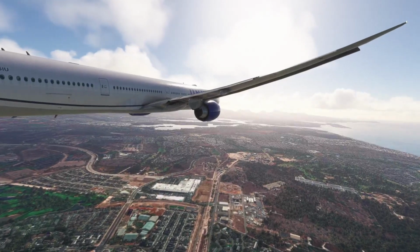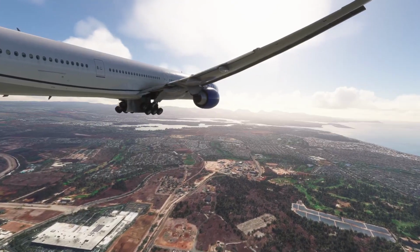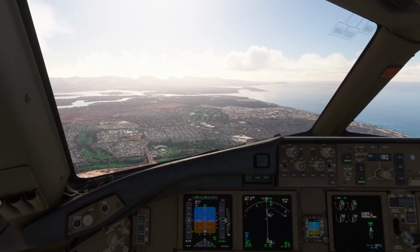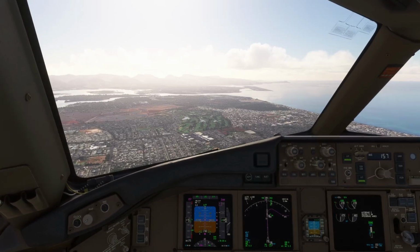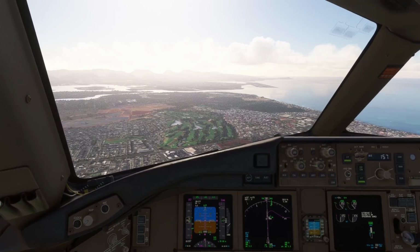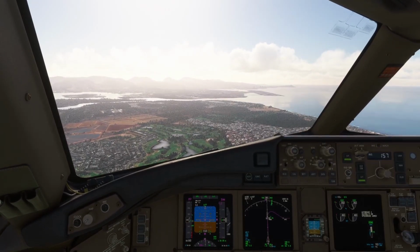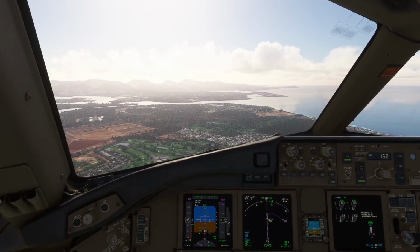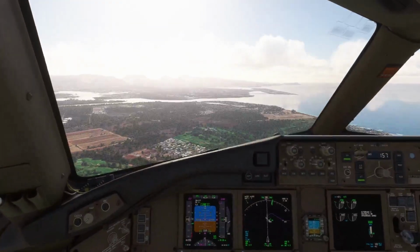Okay, we'll take the gear down now. And flaps 15. I'm visual with the runway. Flaps 20. And flaps 30.